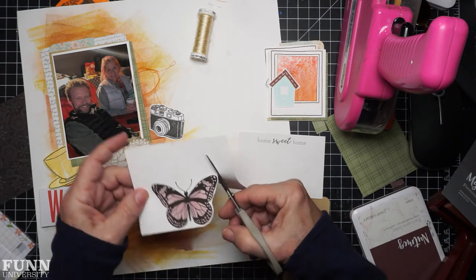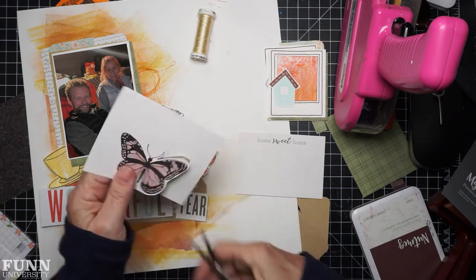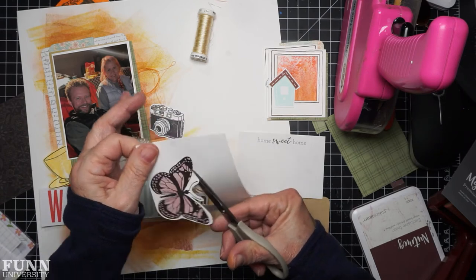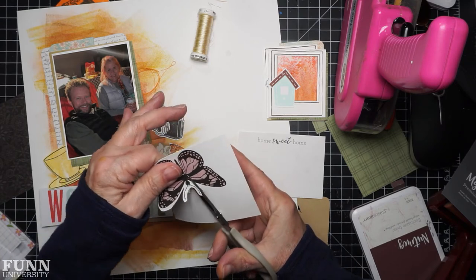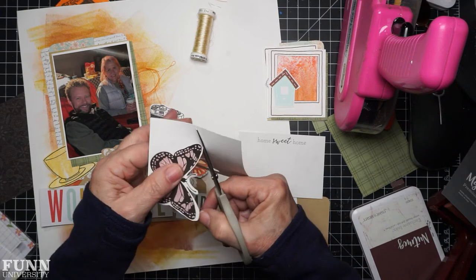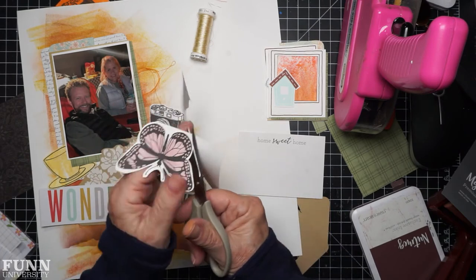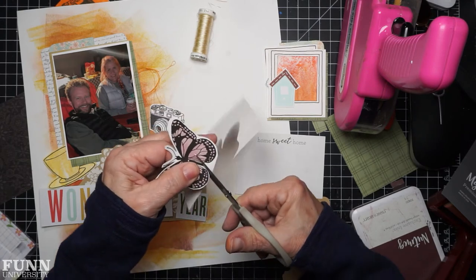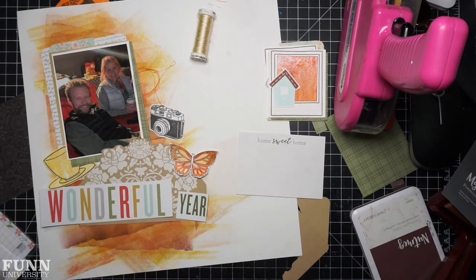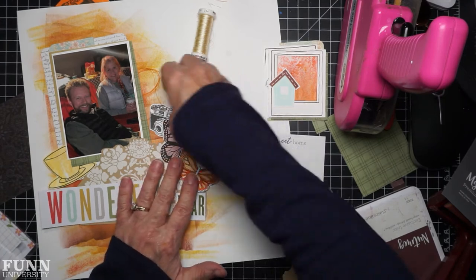Not everything can be used as the company thought it would be used either, and that's okay. You have to use it how you see it, and you have to use it like you want it. What's going to work for you? And if this trendy style isn't your style, don't worry about it. It's pretty fun, but don't worry about it. It also takes quite a bit of time to work through. Much more than, ooh, there's a really big butterfly. But it's pretty.